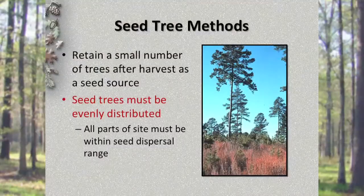Now, another method is called the seed tree method, where you retain a small number of saw timber sized trees as a seed source. So you do not harvest all your trees. And these seed trees need to be distributed evenly across the site. You want to allow good seed dispersal within the range of these seed trees.